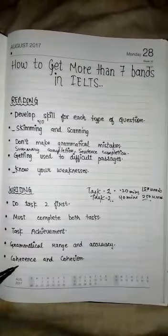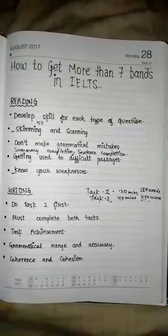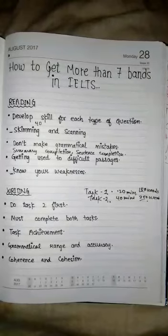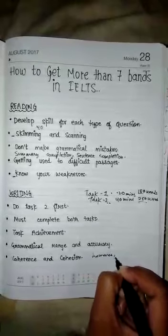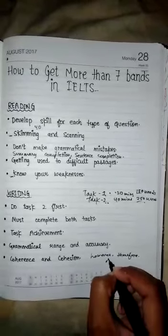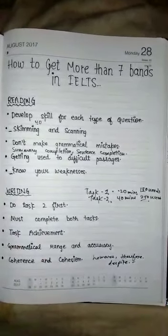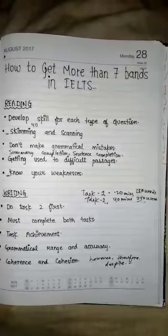Next is coherence and cohesion. It means that your writing should be structured so it is easy to read and understand. This means you need to organize your ideas into paragraphs. You also need to link your ideas with words like however, or therefore, or you can write despite. You have to use this kind of words, and with the help of these words your essay becomes more effective. So here I was with reading and writing tips that can help you to get more than 7 bands.